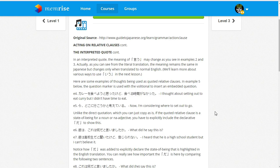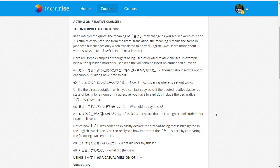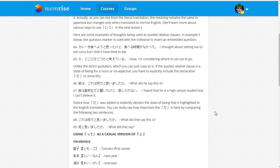Unlike the direct quotation, which you can just copy as is, the quoted relative clause is a state of being for a noun or non-adjective. You have to explicitly include the declarative da. For like, 彼は何だと. So right here, he's using nanda to. And this is for non-adjective, so that means not takai, but what am I saying? Like kokosei dato. So nanda to, kokosei dato.